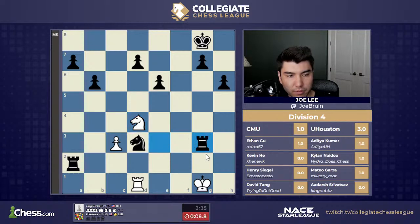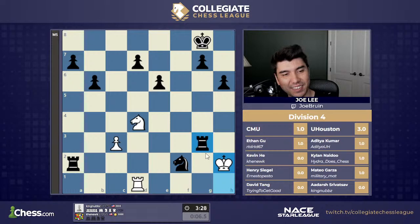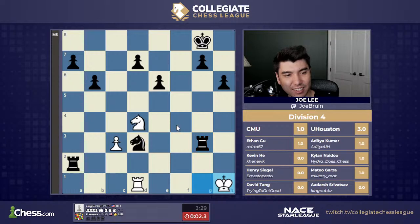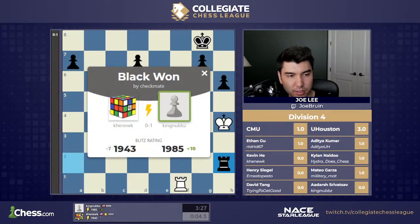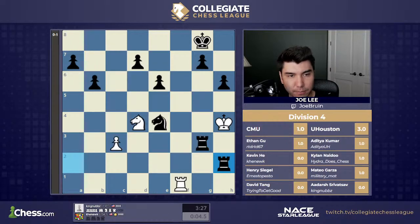This is mate in 5. So if here there's rook check and then mates, and if here there's knight check, king up, well, I don't know. I didn't like that. Hold on. It likes knight f4. Okay. All right. Discovery check. King up. Rook check. King here. And mates.